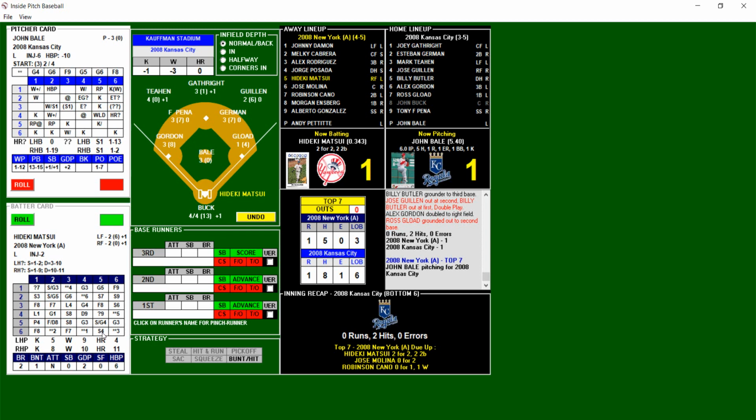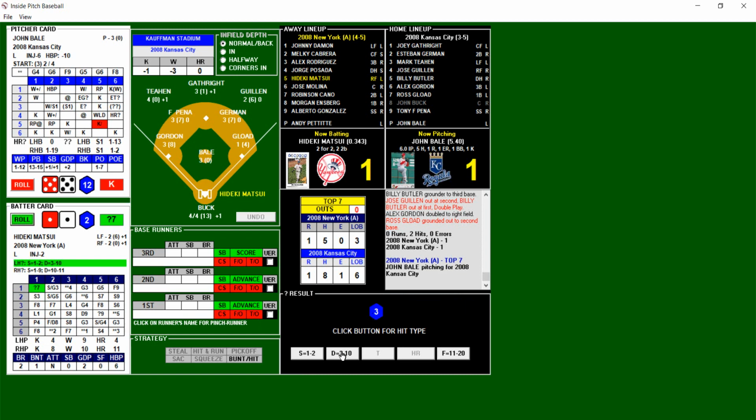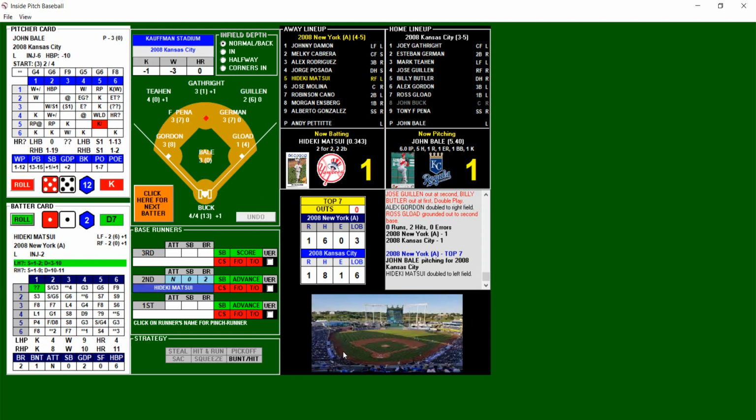We go to the top of the 7th. It's going to be Hideki Matsui, Jose Molina, and Robinson Cano due up for the Yankees. Hideki is 2 for 2 with 2 doubles. The pitch. 5-5. Strikeout 4. The 12 is too high. 1-1. That is going to be a power hit to Teahen. That's a 3. That's going to be a double. And with that, Hideki Matsui leads off with a double.